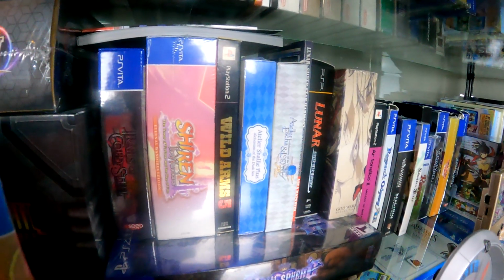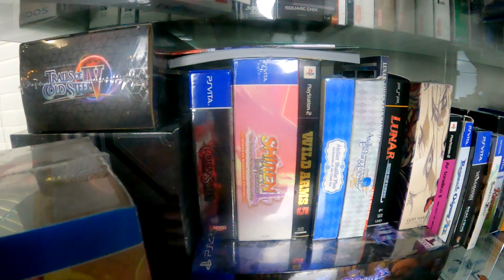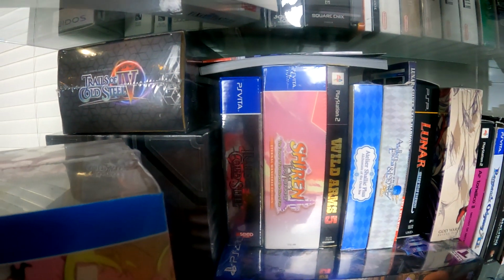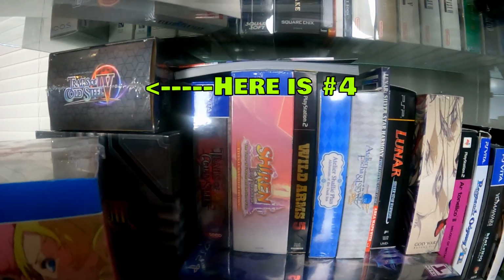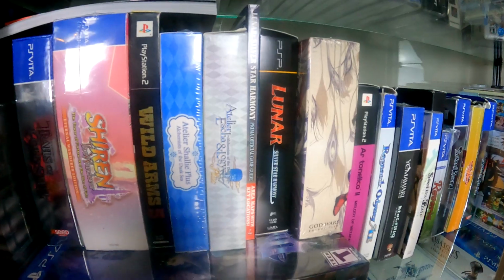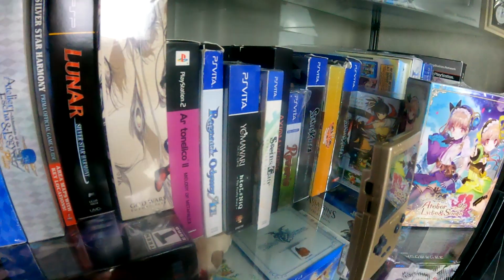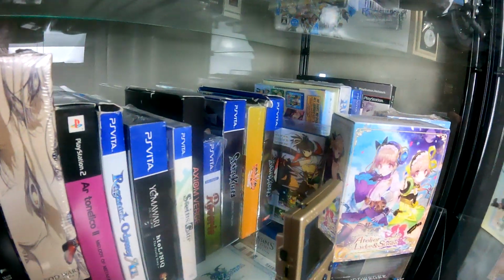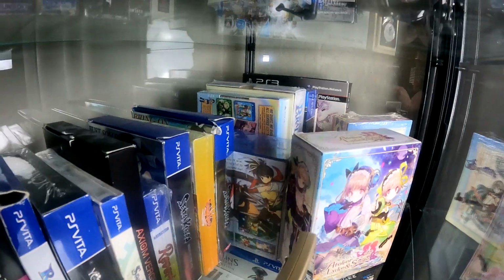We have Wild Arms 5, which is supposed to be really good. And we have some Trails of Cold Steel. We have 1, 2, 3, and 5 over here. Not sure where 4 is. And then we have Lunar for the PSP, Odin Sphere, we have some Arts and Nellico, and the majority of our big Vita special editions.